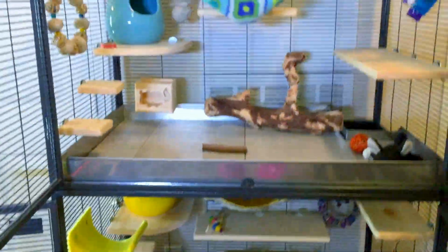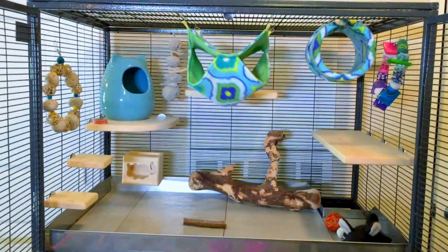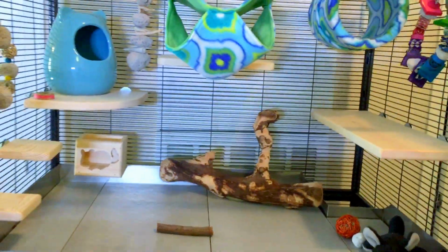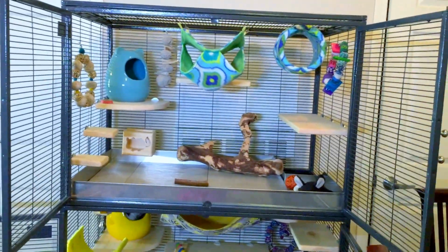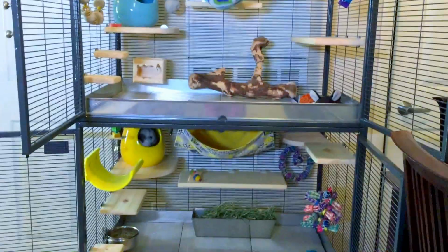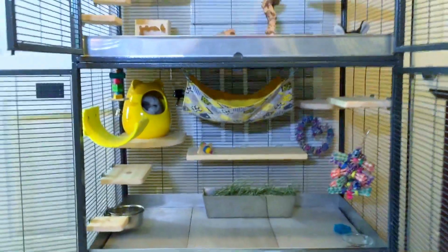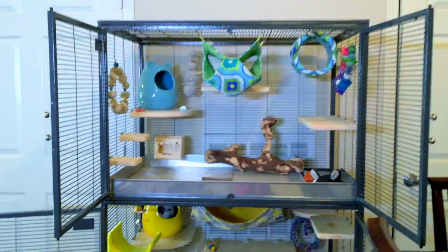It's not that hard to clean, especially with the tile. I really like it a lot better than having the fleece. I can see the pee, I clean it up, I see the poop, I vacuum that thing up as soon as I can so it doesn't pile up, and it's a clean cage. And I think he's happy here. I love him. He's becoming a part of my family. My husband loves him too, and my son does too.